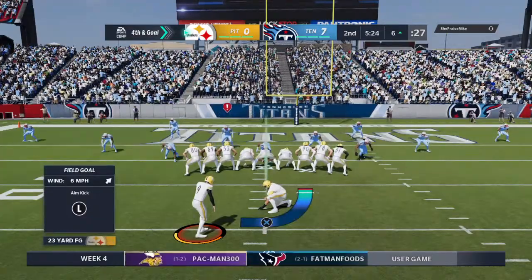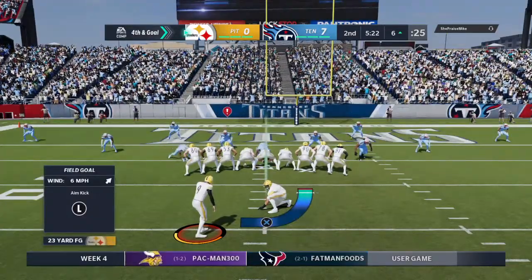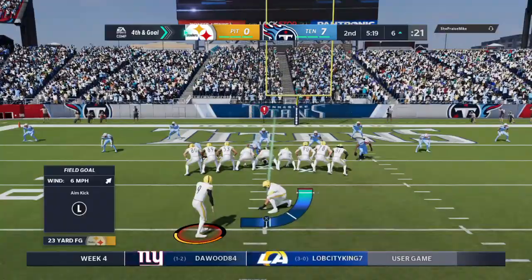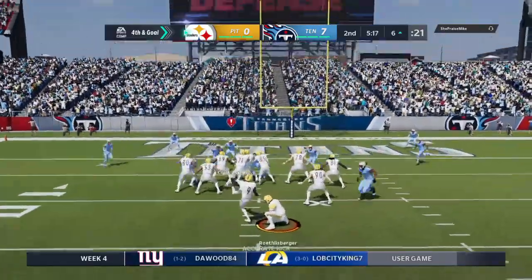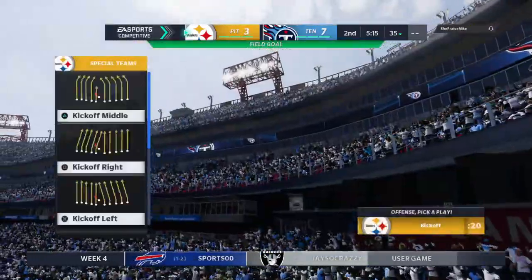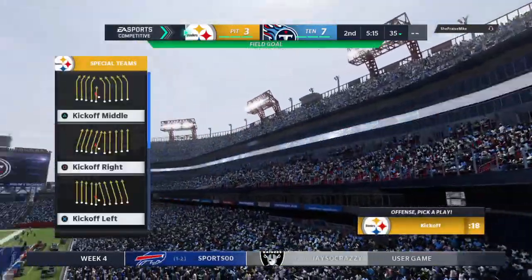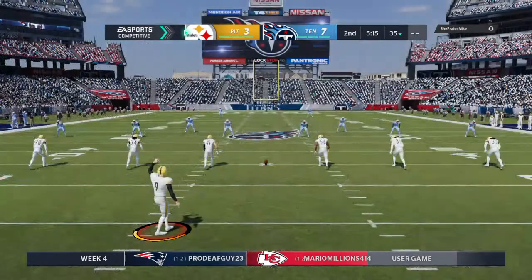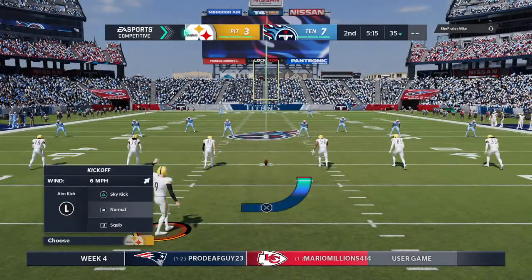So on 4th down, the Steelers call on the number of Chris Boswell for the field goal try. From the left hash, a chip shot here. Boswell's kick is good. And they are on the board, but still trailing. It's 7-3. Steelers 3. So, yes, it's only 3, but at least they're able to answer back after giving up the touchdown to start the game.